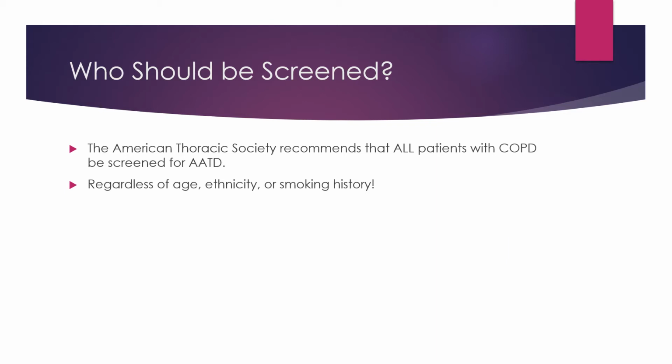Who should be screened for alpha-1 antitrypsin deficiency? In 2003, the American Thoracic Society recommended that all patients with COPD be screened for alpha-1 antitrypsin deficiency. Despite the amount of time that's passed since that recommendation, and it has not changed throughout any of the years, there has not been an increase in screening for alpha-1, and there has not been an increase of diagnosing of alpha-1 antitrypsin deficiency. And this recommendation is regardless of age, ethnicity, or smoking history. Again, all patients with COPD should be screened for alpha-1 antitrypsin deficiency.